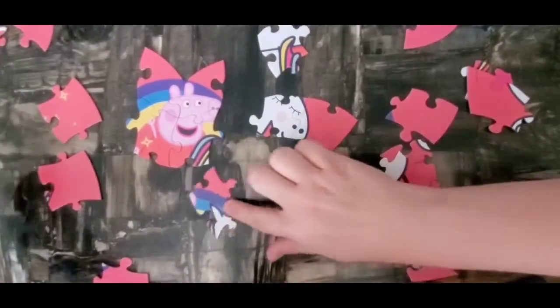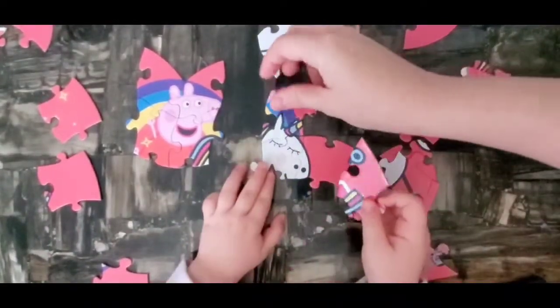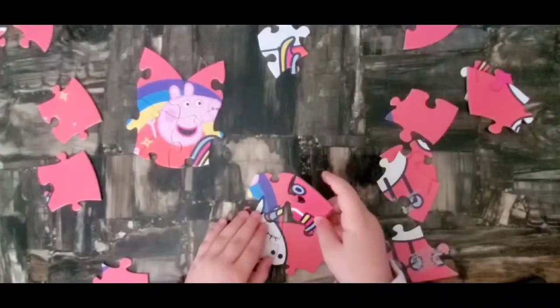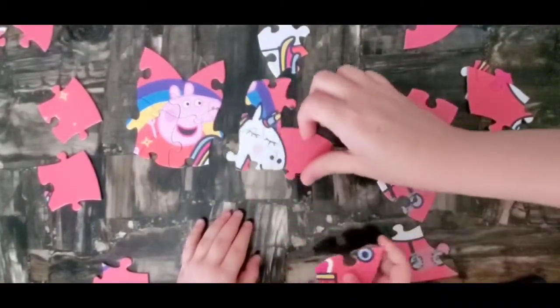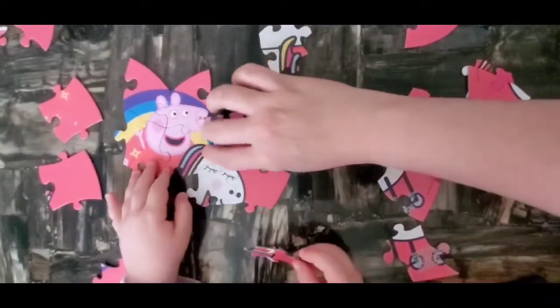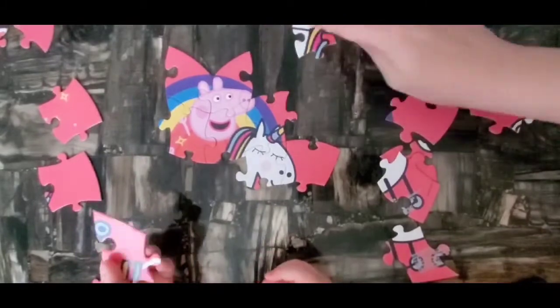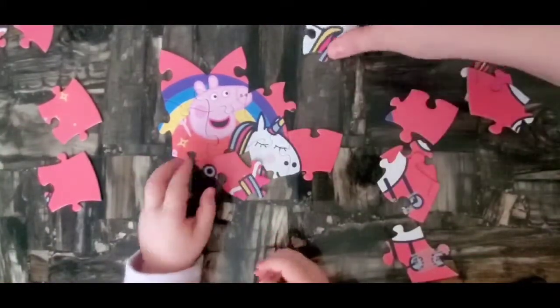I got the unicorn hair. Yeah, this one here. Good. Now this one with the wheels. This is the tail. Oh yeah. And this one goes here. See? Oh, and that. Okay. And this one is with the tail. So wait for it. Wait for it.